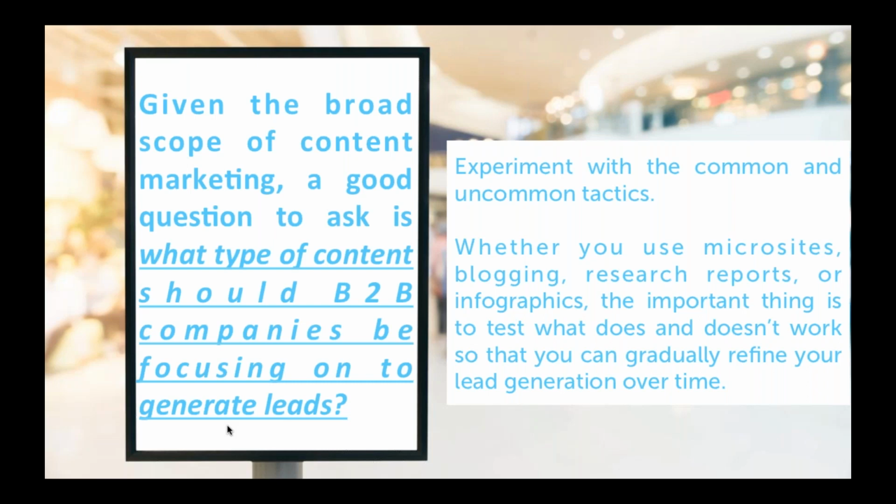So given the broad scope of content marketing, a good question to ask is what type of content should B2B companies be focusing on to generate leads? First, we need to experiment with the common and the uncommon tactics, because the common ones, everyone is doing the same thing. Everyone is talking about the same thing. If you go to the industry, we see the same things. But we need to come to a point when we use a mix of the common and the uncommon tactics. Whether you use microsites, blogging, research reports, or infographics, the important thing is to test what does and doesn't work so that you can gradually refine your lead generation over time. And that's the key there.